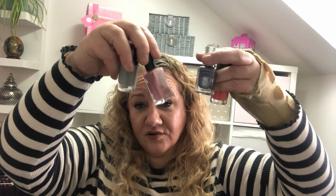But I do have a couple of quick dries, so I've added in, what, is this a quick dry? No. I have 4 products that dry really quickly, and this one, which I will probably take away with me, is Gel Effect Nails Ink, but it has the 45-second top coat.